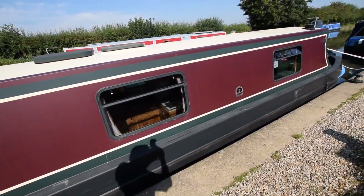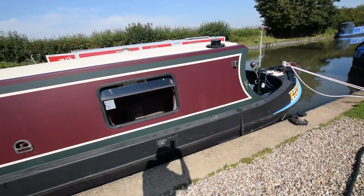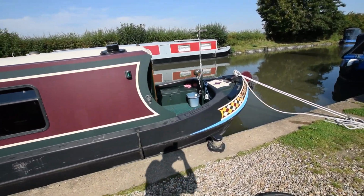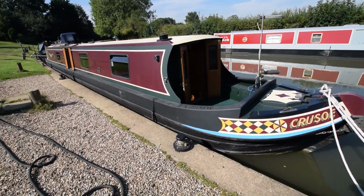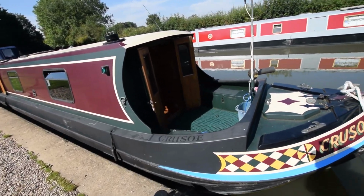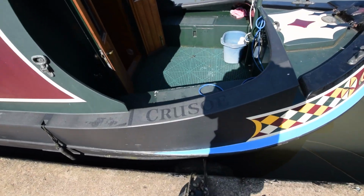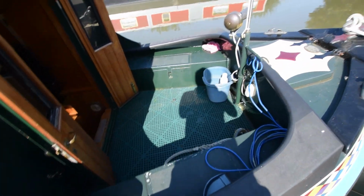There are 2 Houdini hatches, you can see those plates on the roof, so each Houdini hatch has a steel storm cover, I suppose you could call it. Nice bows, decent sized well deck, 4 foot 3 inches long. And the locker there in the bows is storage. The gas bottles are at the back. That's a nice touch. Crusoe emblazoned in the gunnels there, in the non-slip paint.